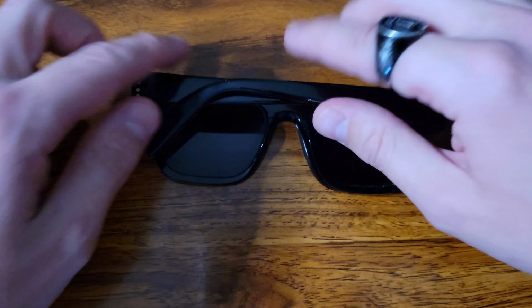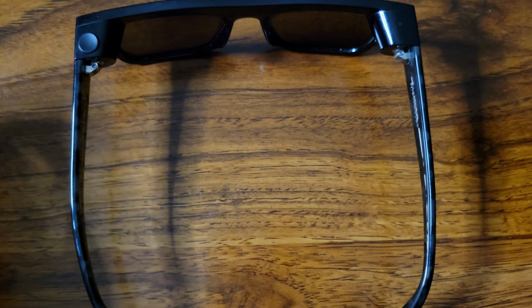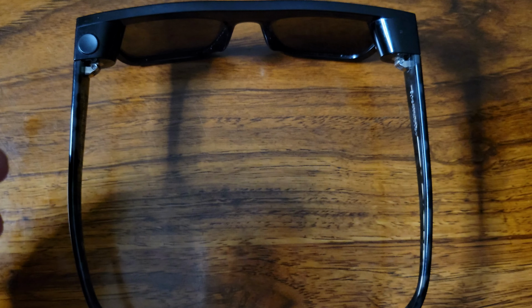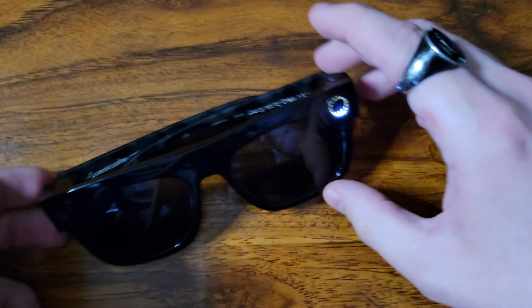Now, going around looking at the glasses, you can see that the arms are actually the typical thickness of a pair of sunglasses. Really, the only added bulk is going to be here at the front of the glasses, but that doesn't add really to any discomfort. Now let's close them up, and I can show you at the very front.